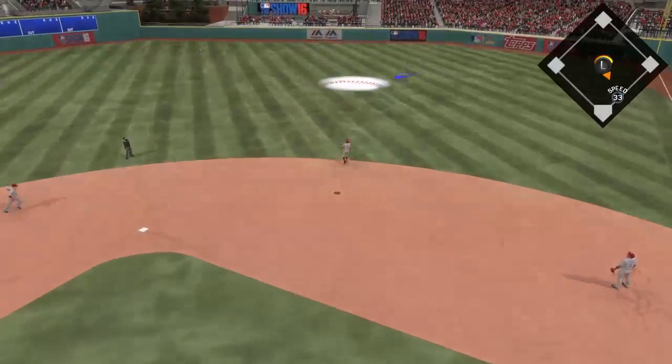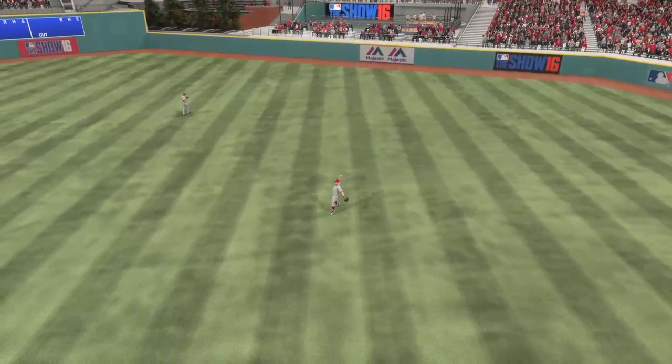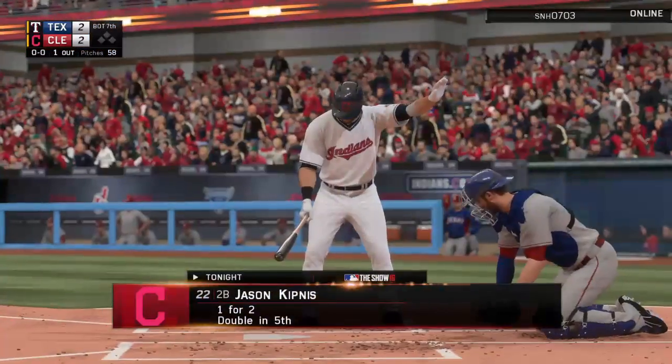Fooled him a bit as this is hit high in the air towards right center and shallow. Burns has the best view of this one, so he'll take it for the first out.